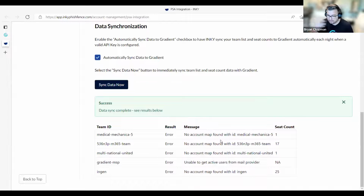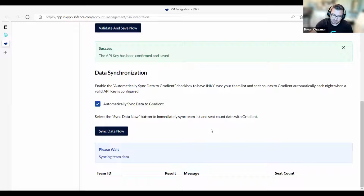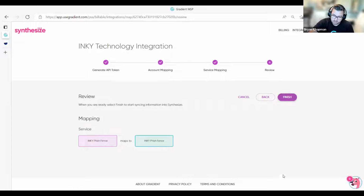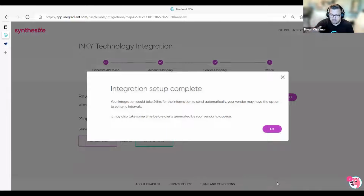Now, once we've done that mapping from the Gradient side, this is where you can come back here and just verify that we're syncing in that properly. This is where we're going to associate those organizations to the team within the INKY partner portal. And we're going to finish that integration. Integration is set up, it's complete.